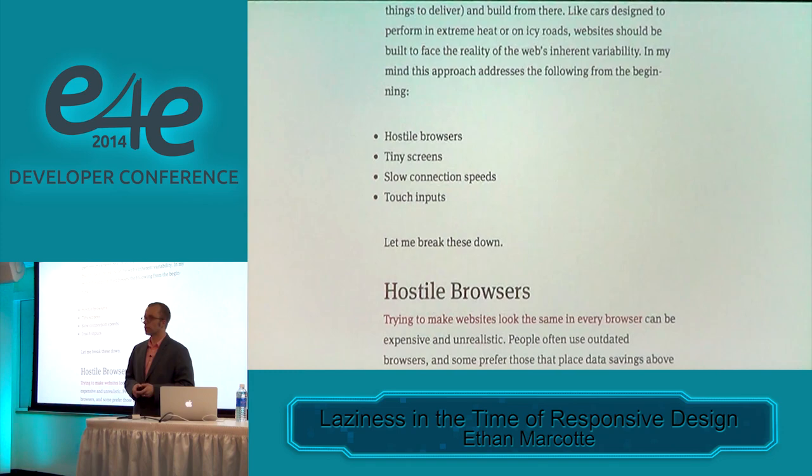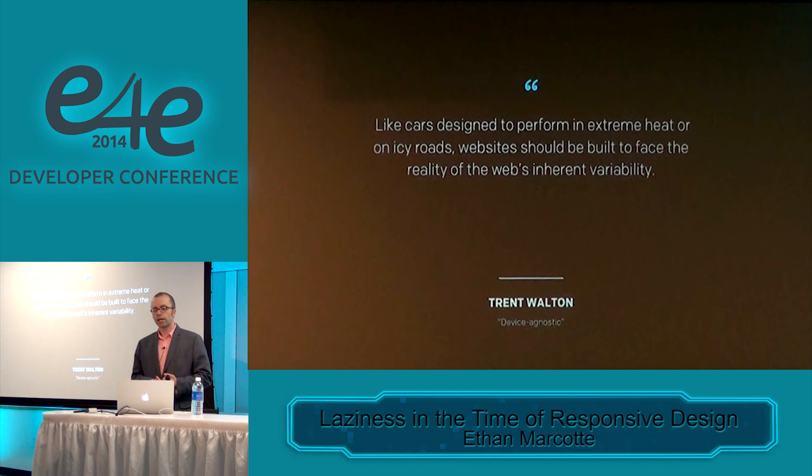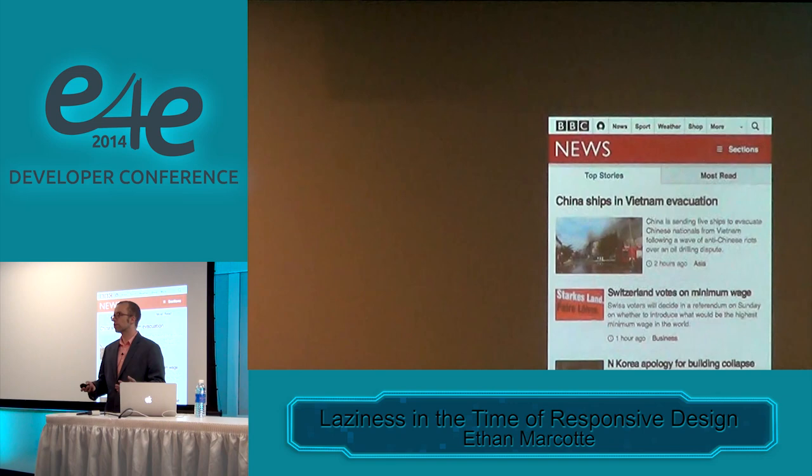And that layout, more than anything, is just the first step in the process. We need to be prepared for that slow, volatile network and build sites that basically perform like cars in extreme heat or on icy roads, that are basically built to face the reality of the web's inherent variability. In other words, I think this is something you see basically on any responsive design at scale.